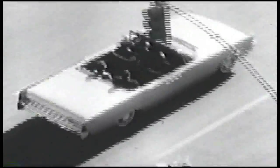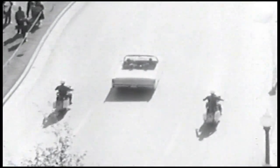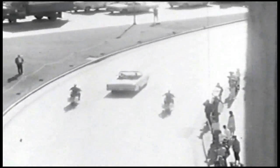In a moment, you can see the tree blocking the view of the car for a split second. The shot that struck the president's neck occurred shortly after the car comes into view from behind the tree, and the shot that struck his head when he was about 85 feet down the road.